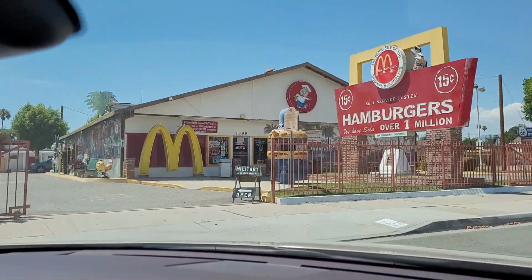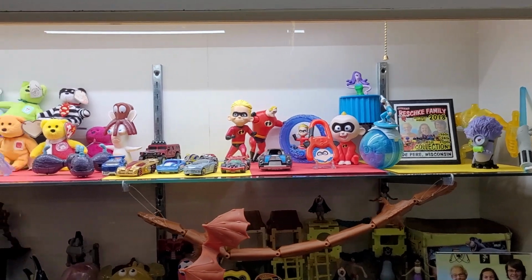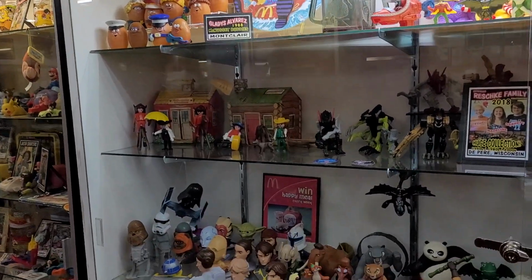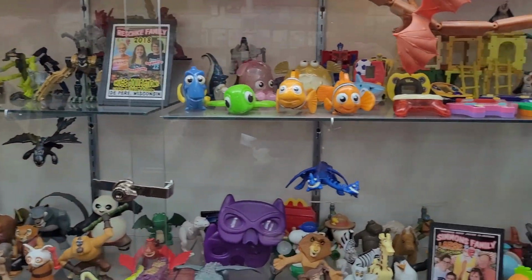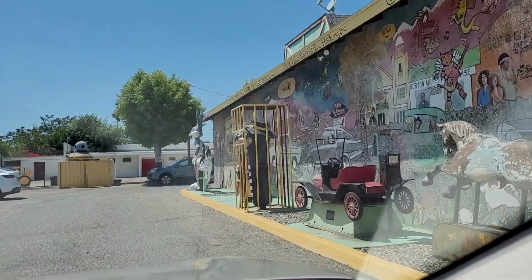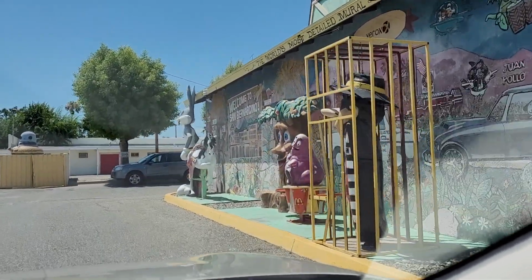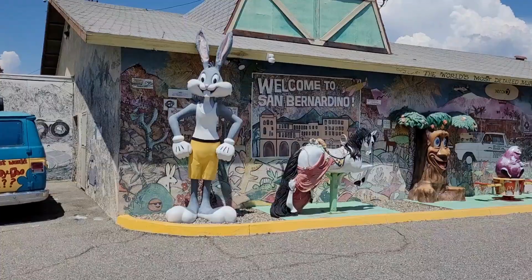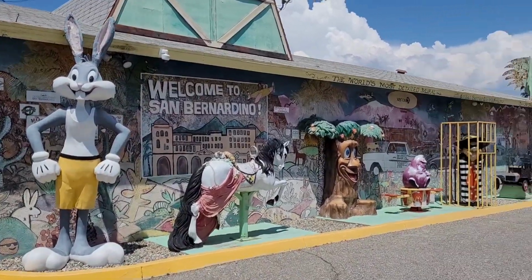Property where the first McDonald's was. In the museum are all kinds of Happy Meal toys from the ages, even displays from other countries. Outside, what do they have outside? A lot of statues. Statues that they used outside of the McDonald's throughout the years. I don't even remember the names of half of them, I'm showing my age.